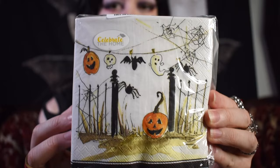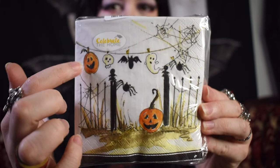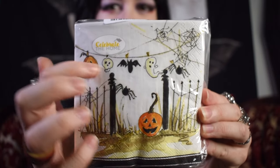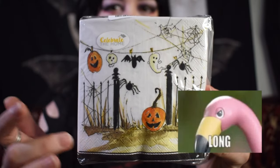And the last thing I have to show you guys from HomeGoods are these really cute spooky napkins. These were $3.99. I loved the pattern on them. Could not pass them up. I love how there's little pumpkins, ghost skulls, and bats just hanging like they're hanging to dry out by what looks kind of like a cemetery gate.